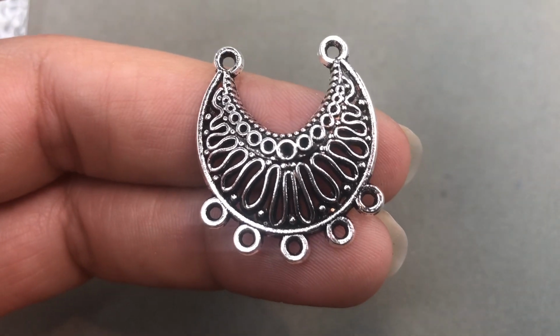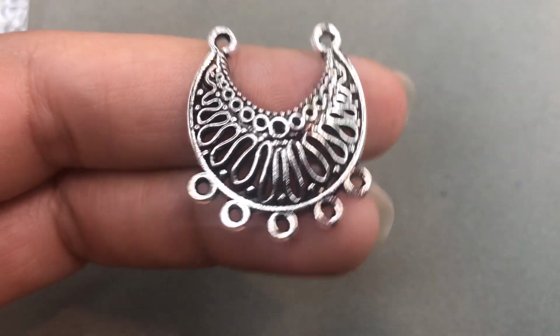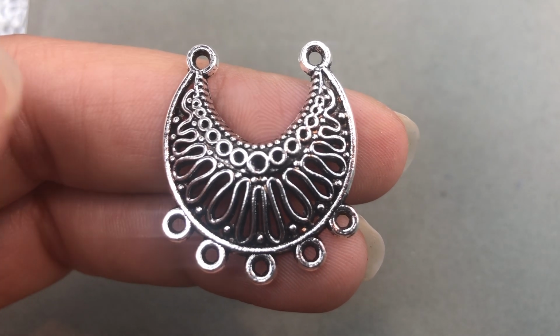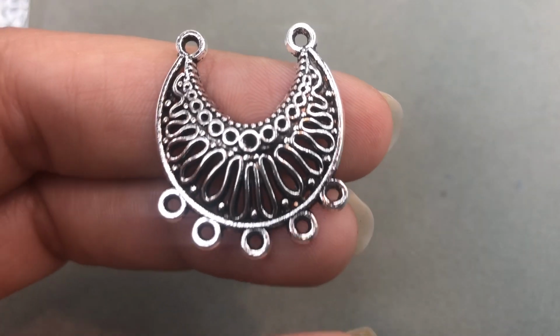So number 7, 2 pieces crescent chandelier components. These are smaller. They're very cute. I love chandelier stuff. I don't typically use them a lot. However, I do have a really good idea that I'll be using coming up soon. I don't want to give too many ideas because I haven't really blossomed it, but I know where the beads are coming from that I'll be using on there.